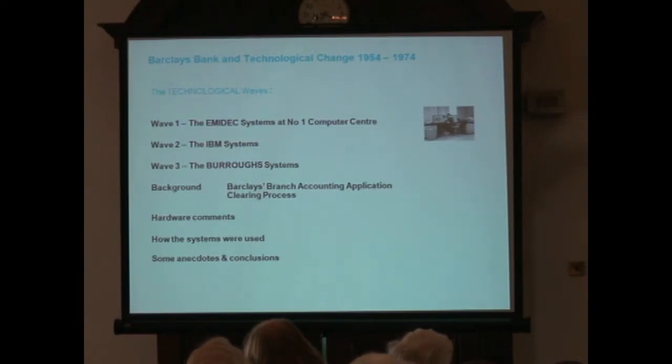Good. I'll talk a little bit about each of the systems as we go through in the three waves. I'm going to need to explain very quickly to you a little bit about what the branch accounting application logically looked like and the clearing, because you need that to put all this technology into a context. I'll make a few comments about the hardware and the software. I'll spend a little bit of time telling you how the systems were technically used, and I'll feed in a few anecdotes and conclusions, but I'm going to have to go fast, and you're going to have to listen quickly. If I go too fast, put your hand up.